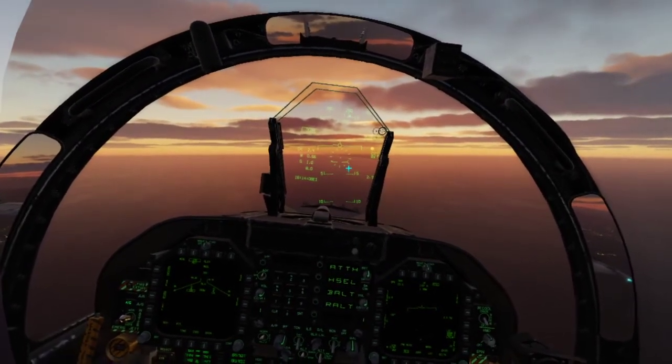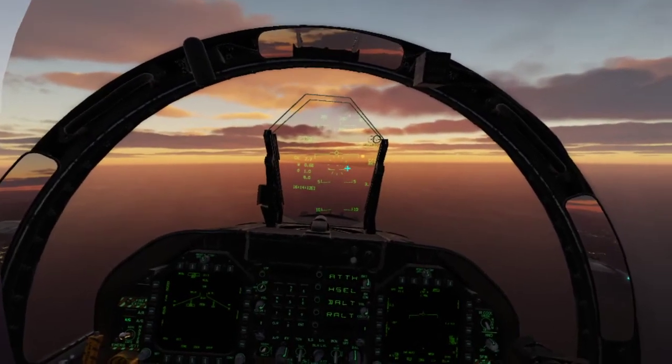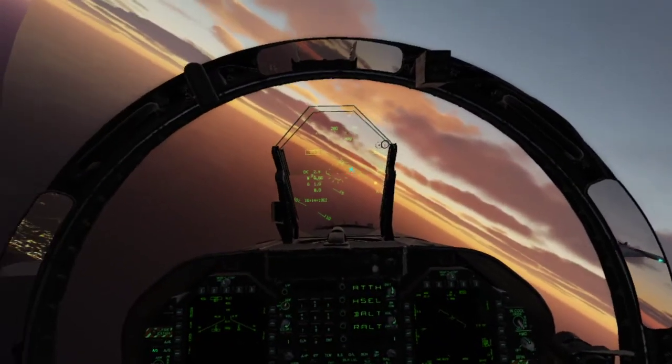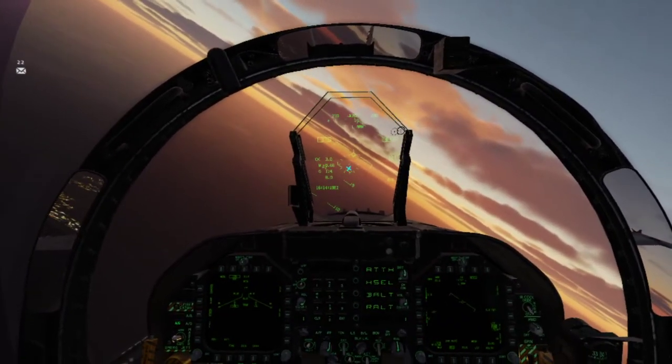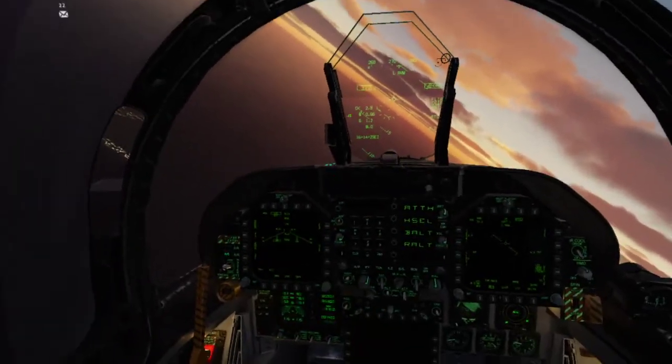That is the one shit thing about the Walleyes in the Hornet, is that they're on stations 2 and 8, and they're 2,000 pounds each. Yeah, that blows. That blows for my roll trim.